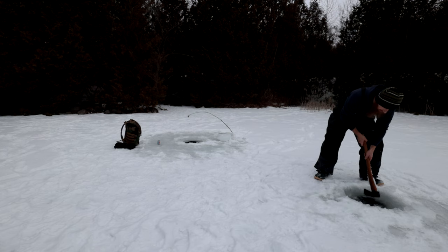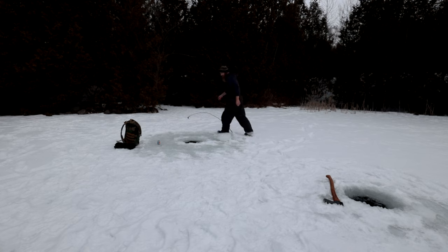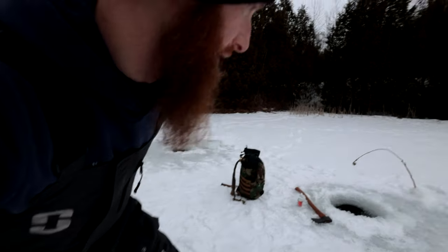Well, we can't say we haven't had any action. Sometimes you go fishing and you don't catch anything. Got enough fish here for fish soup. That's about it. I got a bite over here. Oh, there we do have a bite.